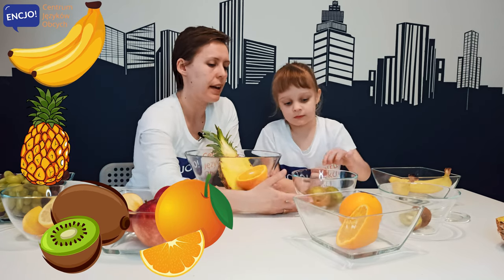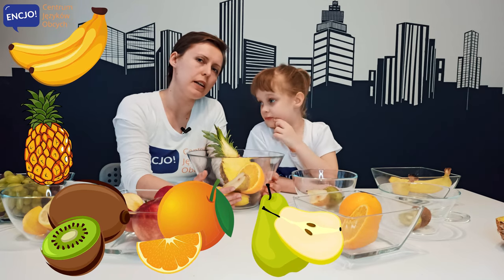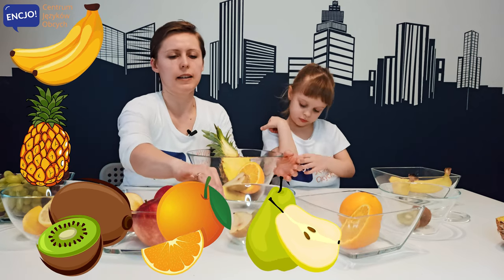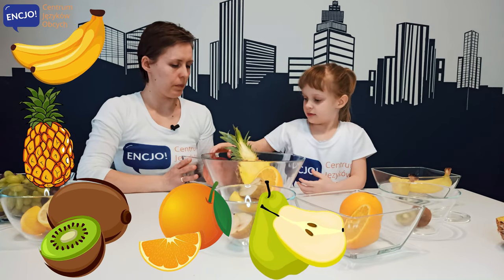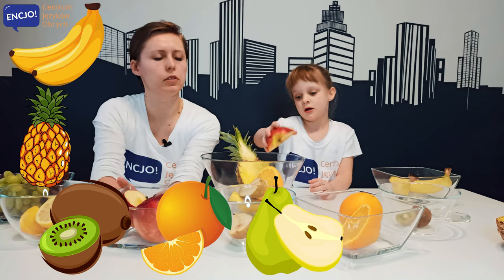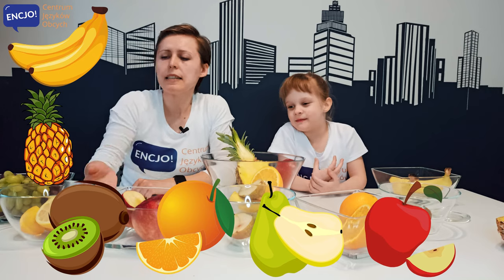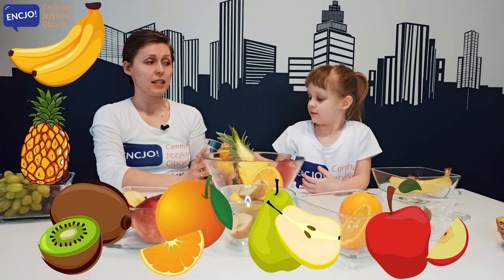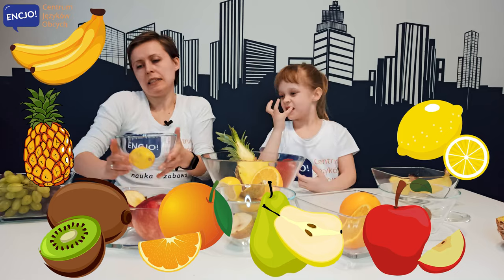Let's put a pear into a bowl. It's a pear. What do you think? A pear is yummy or yucky? Yummy. Pear is yummy. Okay. Let's put an apple into a bowl. Do you think apples are yummy or yucky? Yummy! Apples are yummy. Sour lemon. Here we have a sour lemon. What about lemon, Anielka? Yummy or yucky? Yummy! Lemons are yummy.